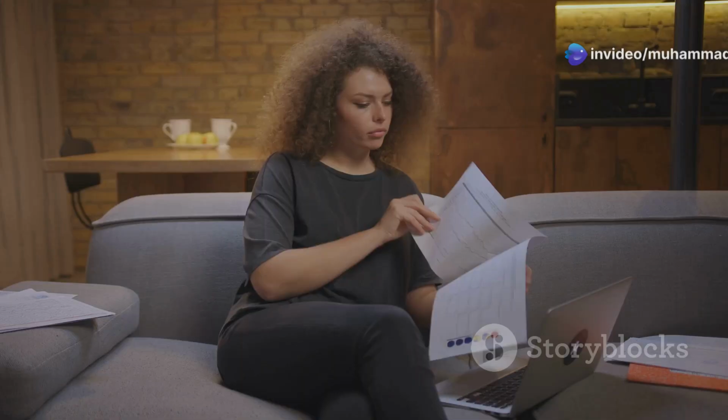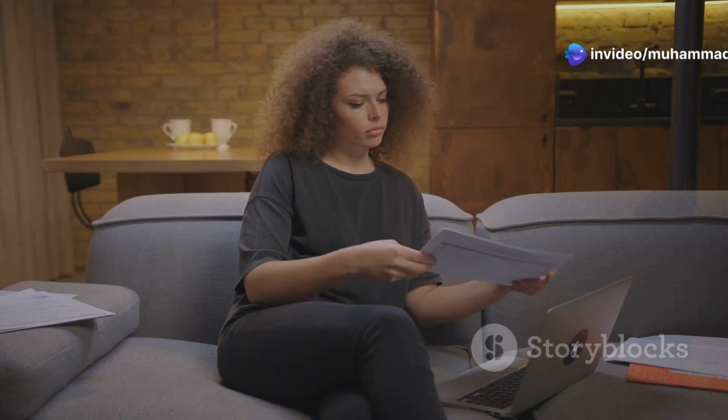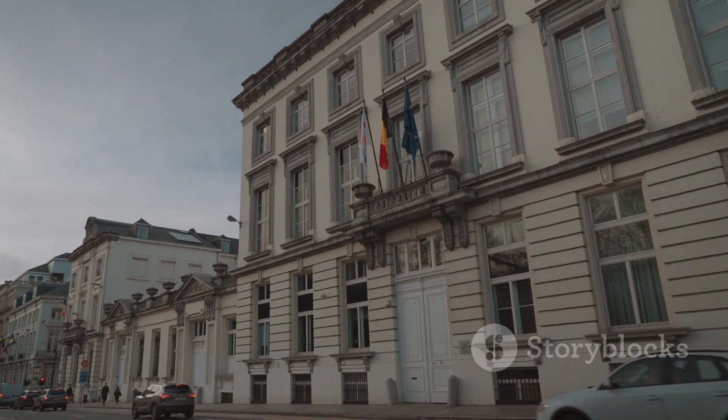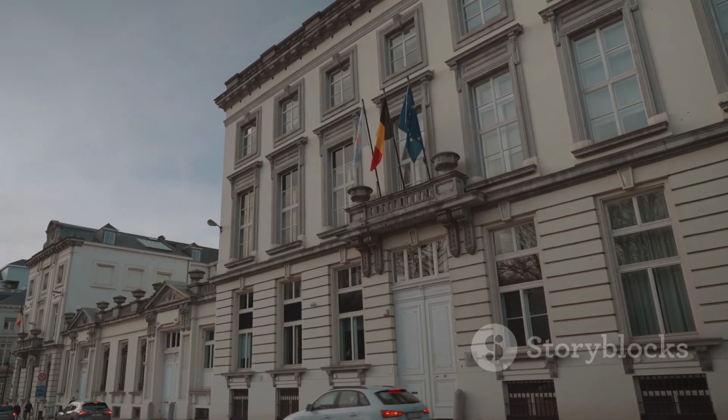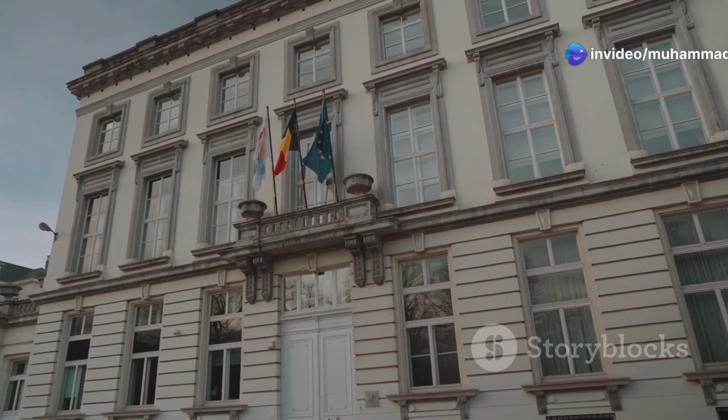Alright, let's talk money. Belgium, like any country, wants to make sure you can support yourself financially during your studies. This is where financial proof comes in. Now, the specific requirements might vary depending on your nationality and the length of your stay, so always double-check with the Belgian embassy or consulate in your home country.